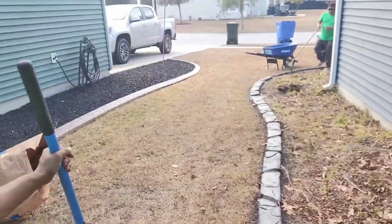It was actually in the landscape beds, and that tree gets much taller, so I wanted to make sure we got it as far away from the house as possible.